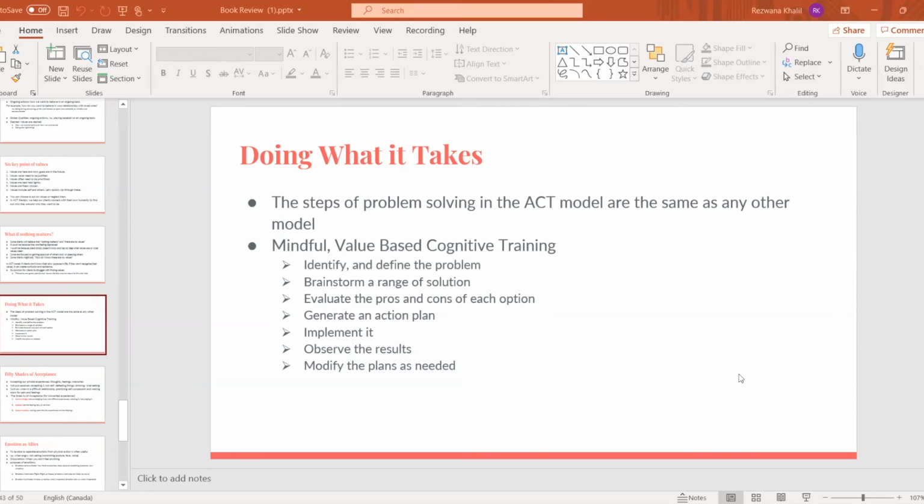And then the next step would be to brainstorm a range of solutions. So for example, we might start with just brainstorming a few ideas about these essays. So if it is just to brainstorm the topics you want to write about, or brainstorming how you want to structure this essay, that would be the next step.